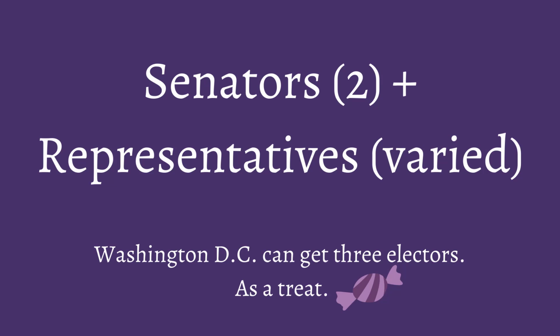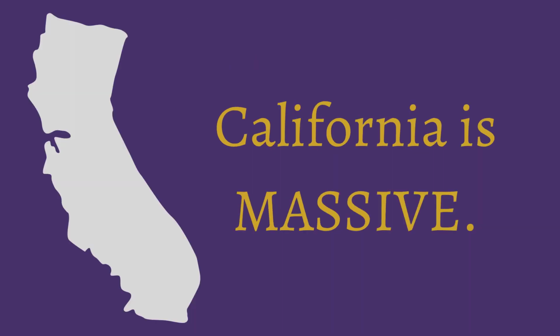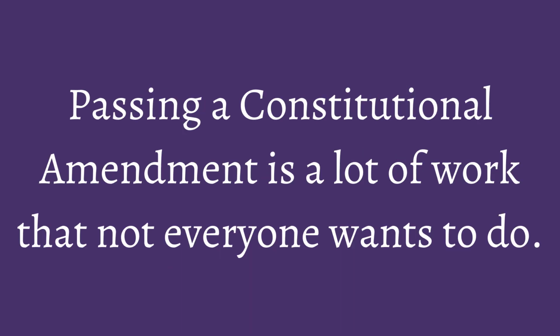Every state has 2 senators, but representatives vary wildly due to the population of the state. So the amount of actual representation in this process is highly skewed, something the Founding Fathers obviously didn't account for. You know, because the state of California didn't exist back then. That said, according to the video, there have only been 4 presidents where the popular vote and the electoral vote didn't match. People have raised the idea of abolishing the Electoral College, but that would take a constitutional amendment to do, so it'll be here for a while.